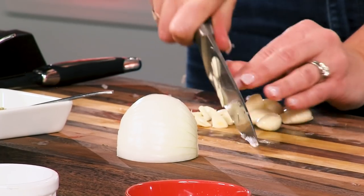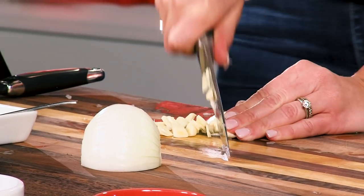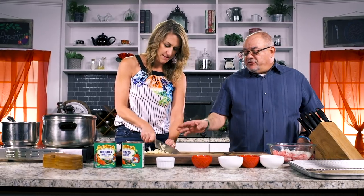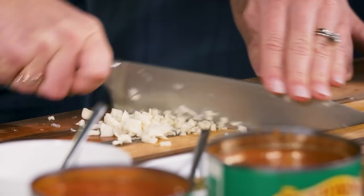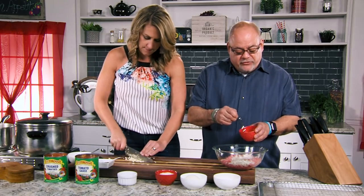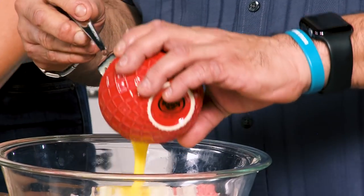And I'm going to go ahead and chop several cloves of garlic because every Italian meal is served with lots of garlic. Never too much, right? Definitely. And some of this garlic will also be used in our meatball mix as well as in our sauce. Okay, to the meatloaf that we did add onions, I'm going to whisk one egg and pour it right inside.